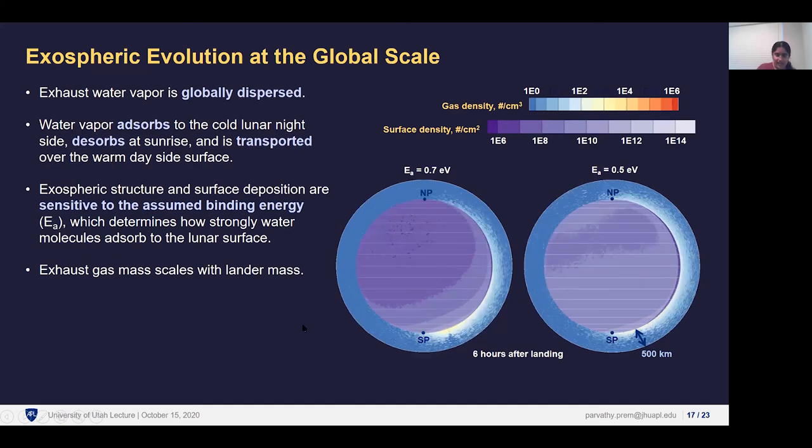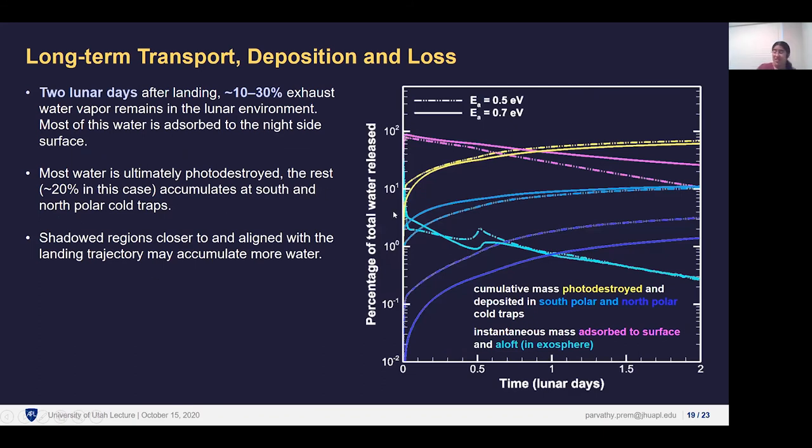3 hours after landing, here we are 6 hours after landing, here we are 24 hours after landing. And because the moon is rotating so slowly, the night side still remains the night side in these views. But this spacecraft-generated exosphere continues to evolve even after 24 hours, which is hardly no time on the moon. In fact, we ran these simulations out for 2 lunar days, 2 months after landing. So there are several lines on this plot that track what happens to water vapor over the course of 2 lunar days. Don't worry if you can't digest all of the lines in one glimpse.